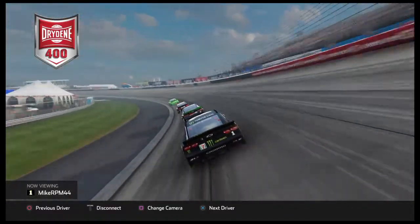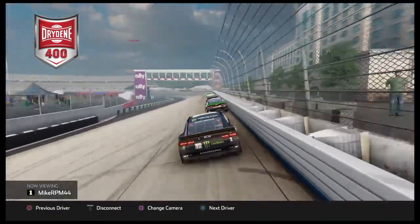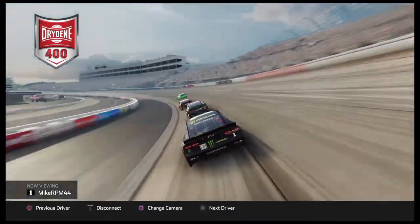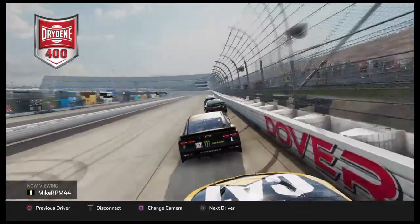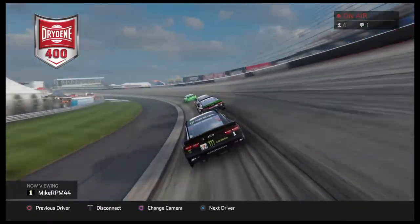Up front, we are actually onboard with that 1 car, Mike RPM, who has been strong early on in this season, but has yet to break out and get a win. Almost looked like he had it in the bag at Michigan, but something usually unheard of happened. As you see the leader there, the 43, just touched the apron. Going to allow the rest of the field to get caught back up behind him. 14 of Flash 9 is hot on his tracks, and the 5 car is there as well.